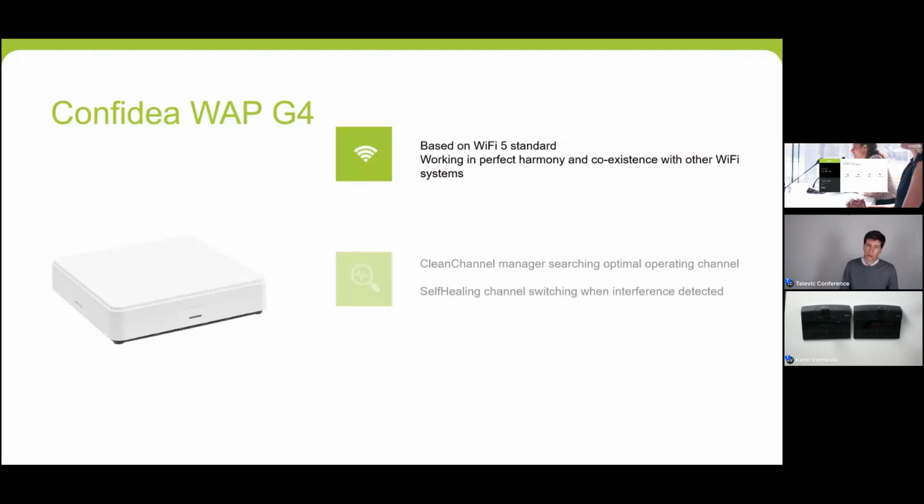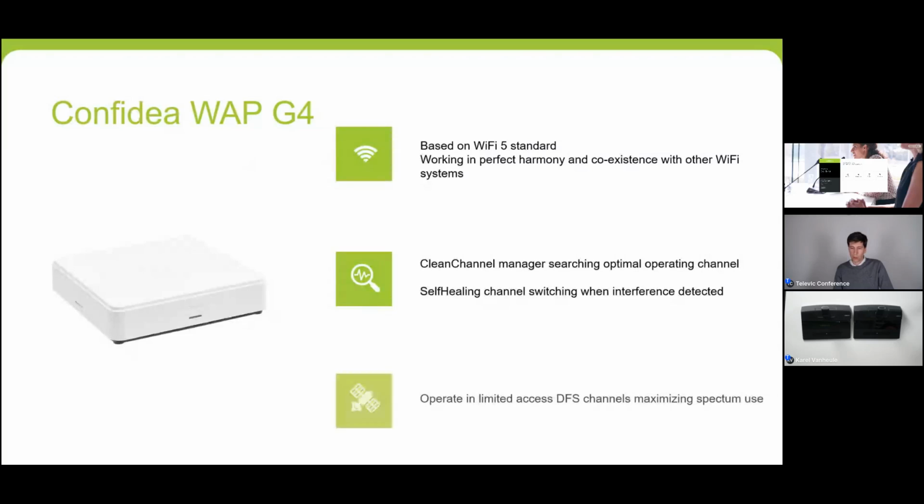It can coexist without having to fight against each other. There's a clean channel manager that is continuously looking for the most optimal channel. If any interference is detected, the self-healing channel switching will make sure that it jumps to a channel that is available. We also have DFS channels available. Depending on your region, sometimes you will have access to those DFS radar channels, which can maximize your spectrum use in case the DFS channel is not yet used.